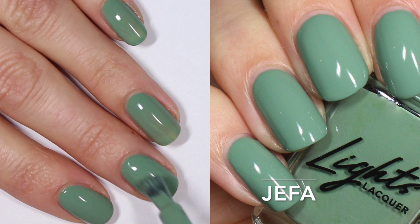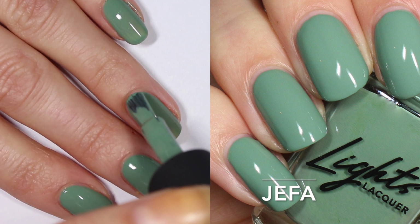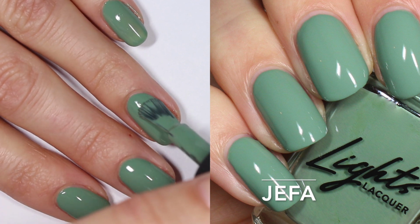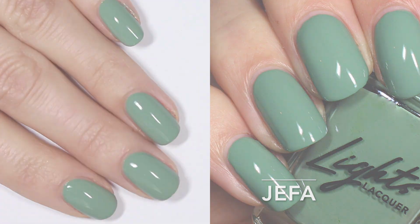This is the first one that I wore. I really liked it. Again, the formula is really pretty. I think in two coats you get full opacity. It's super glossy, and yeah, it's really, really nice.